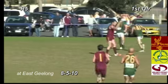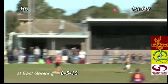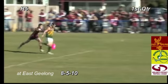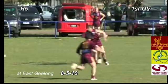Picked up there cleanly by Smith. Kicked down. Not happy either. No, he's looking for a bit more elevation in the kick. The ball goes outside. Tetch, or whatever his name is, I think that's what you pronounce it. Teach, is it? The ball's picked up there and is kicked forward further afield. Should have been a free kick because he didn't take the mark.